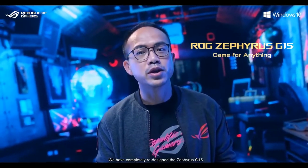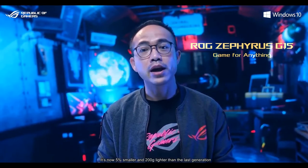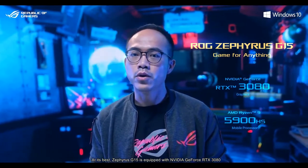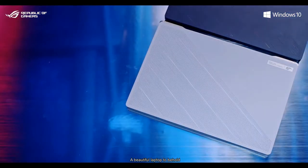We have completely redesigned the Zephyrus G15. It is 5% smaller and 200 grams lighter than the last generation. At its best, the Zephyrus G15 is equipped with Nvidia GeForce RTX 3080 to offer exceptional graphics. A beautiful laptop to behold.